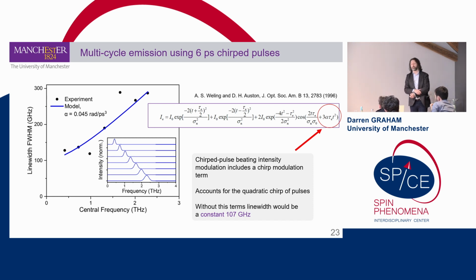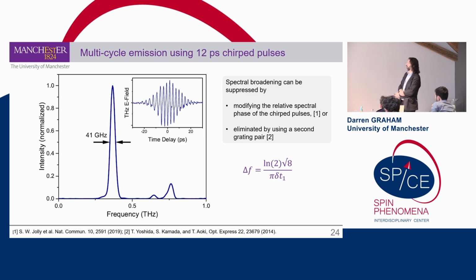So can we get rid of it? The answer is yes. There are techniques to do that. You can actually play around with the relative spectral phase of the chirped pulses, and that's been shown in the literature, you can use a second grating pair to eliminate that curvature in the chirp as well. So there's no reason why you can't keep the emission narrow. There's no reason why you can't tune it with the echelon separation. But we wanted to show what was possible if you went to a larger chirped pulse, and you can pull the line width down further.